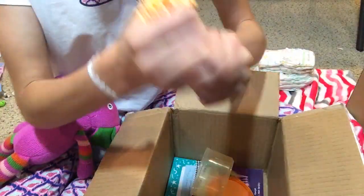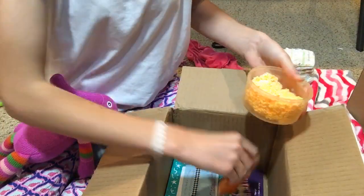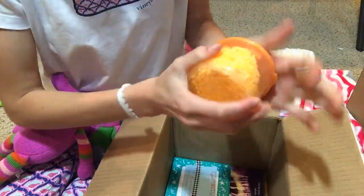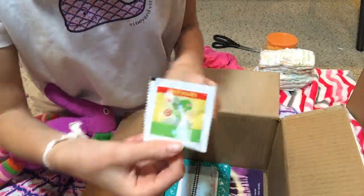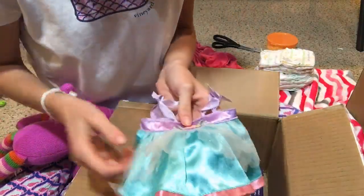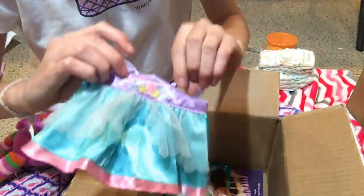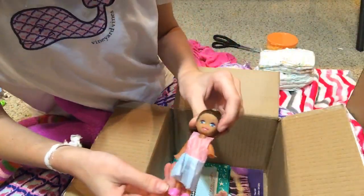Foam like this. That feels so cool. Ooh, Baby Alive food packet. A really cute Baby Alive. I think this is Baby Alive. Or no, this is like an Ariel dress. That's really cute. There's like a little dolly.